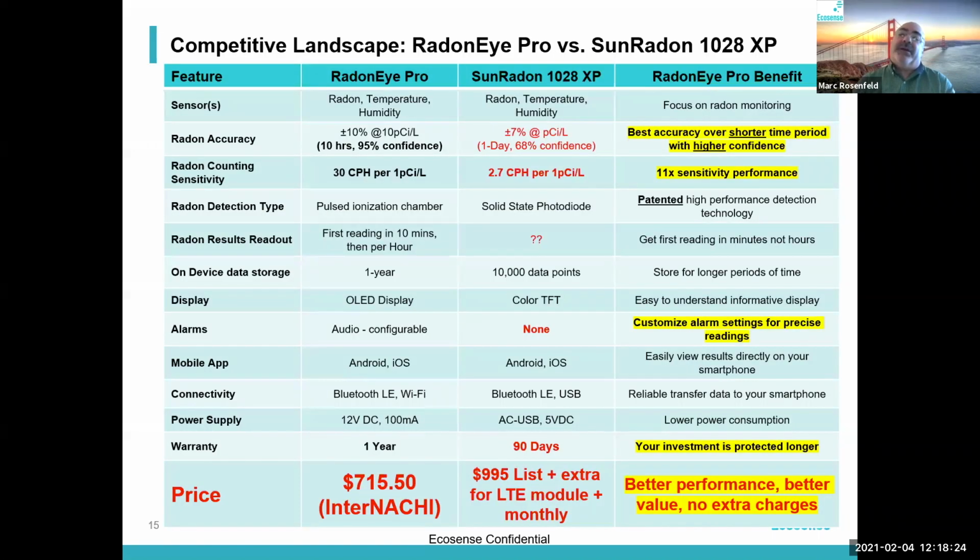So now what I'm going to do is go through, as we said, a little bit of a competitive landscape. This is an overwhelming looking chart and I'm not going to go through it line by line, but I just wanted to point out the main competitors that we have. Obviously it's Sun, Corinthian, the Air Things, and also we run into a Radalink product a lot because of their rental program.